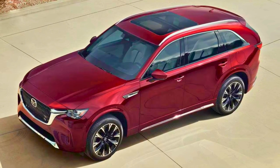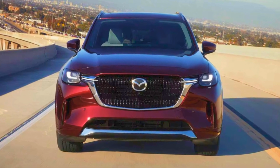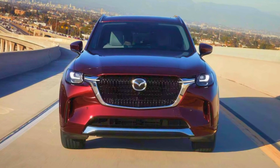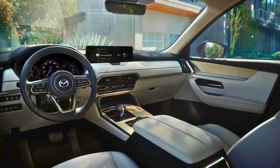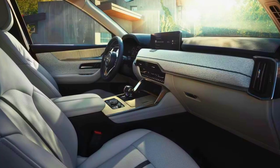Now let's talk space. The CX-90 is basically the minivan's cooler cousin, with roomier 3rd-row seating and enough cargo space to host a family picnic. And guess what? It's the first Mazda rocking a turbocharged 3.3-liter inline-6 engine. It's got the muscle, packing either 340 horses under the exterior. Feeling fancy?